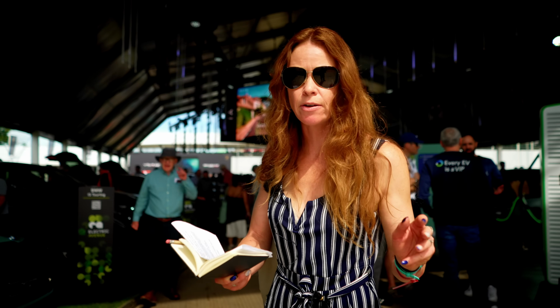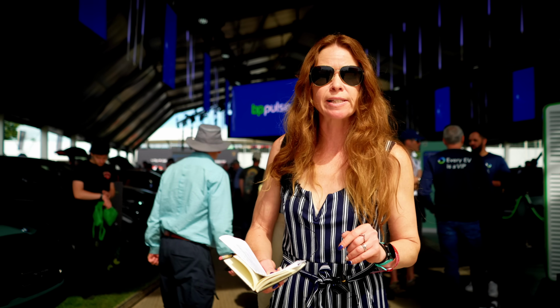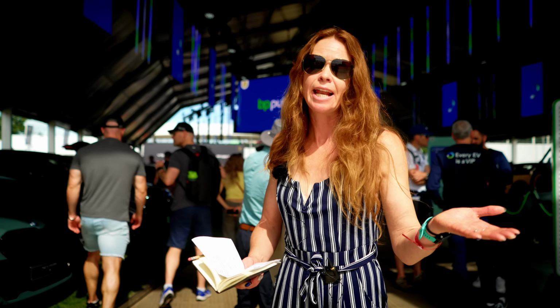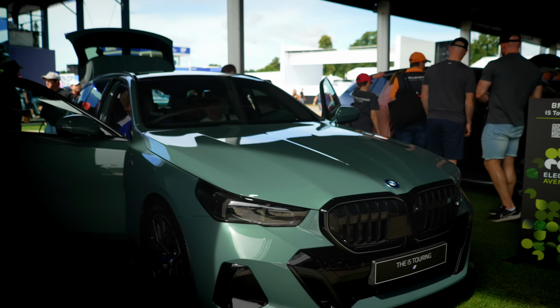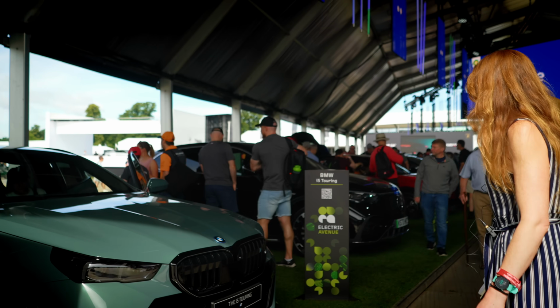Four distinct zones this year. So we've got city cars, SUVs, performance cars and alternative fuels. There is hydrogen here. Let's see what else there is. New BMW i5 Touring, which I drove around Millbrook a few weeks ago, and is a pretty special bit of kit actually.